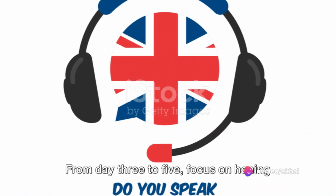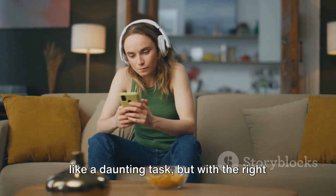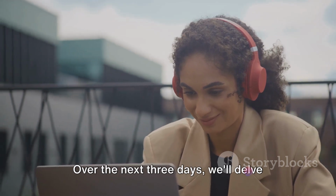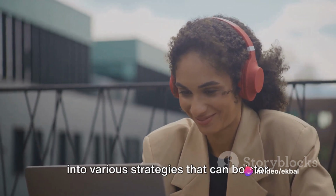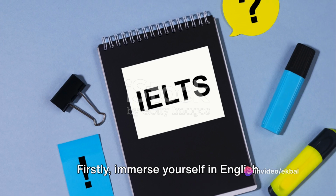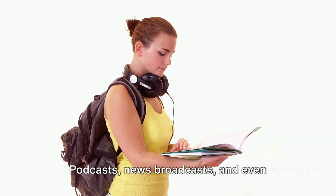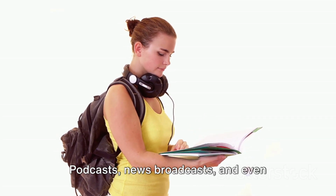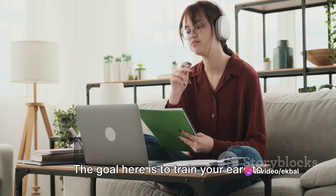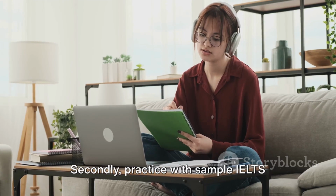From day 3 to 5, focus on honing your listening skills. The listening section of IELTS can feel like a daunting task, but with the right approach, you can turn it into your strength. Over the next 3 days, we'll delve into various strategies that can bolster your listening prowess. Firstly, immerse yourself in English audio content. This doesn't have to be limited to IELTS practice materials. Podcasts, news broadcasts, and even movies can provide a diverse range of accents and conversation styles. The goal here is to train your ears to pick up different accents, speeds, and tones of English speech.